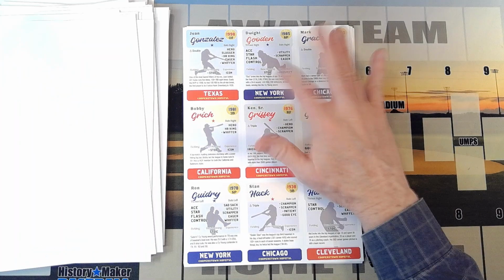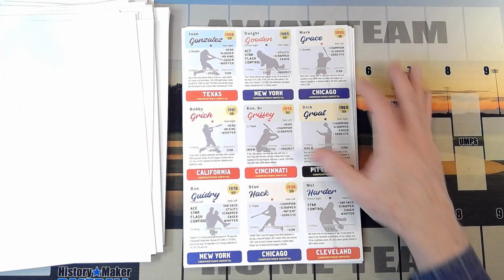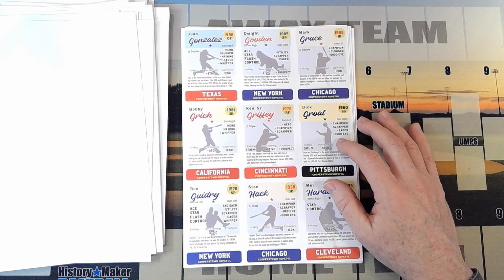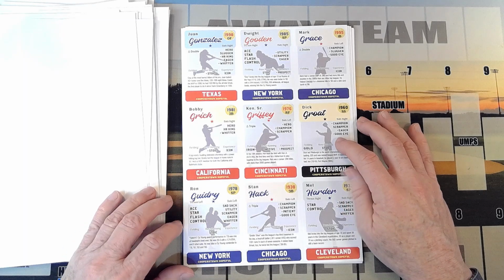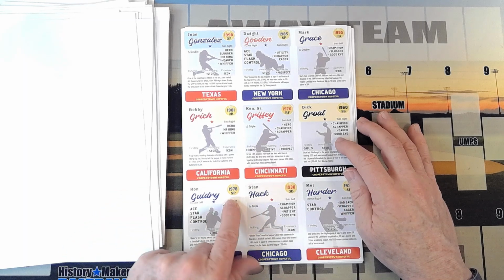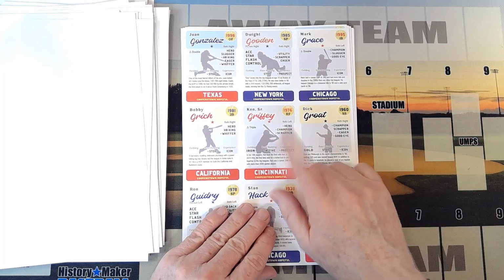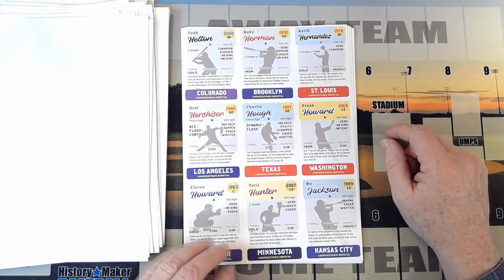Dwight Gooden, again, he was excellent in '85. Mark Grace, one of my favorite players. Had a sweet swing, not a lot of power for a first baseman. Got '78 Guidry, awesome year for him. Ken Griffey Sr. I know Griffey Jr. is in here, so you can do father or son if you'd like.